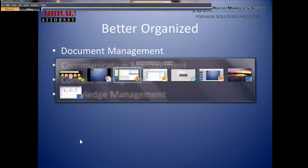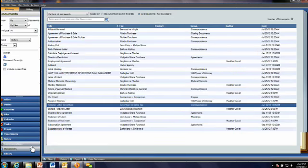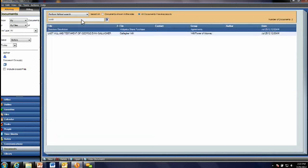We spoke a bit about the task management. Let's go on and talk about other ways in which you're organized by practice management software. You get full document management, communication management, contact management, and knowledge management all in it.